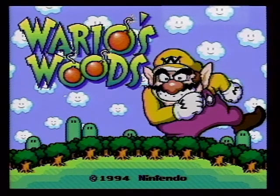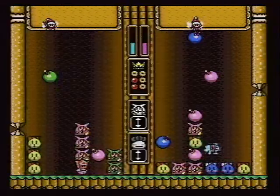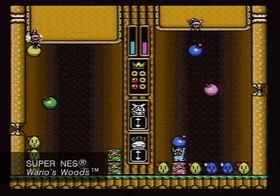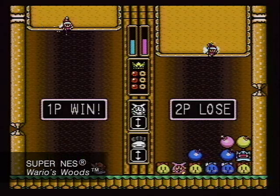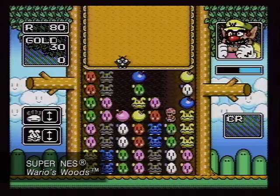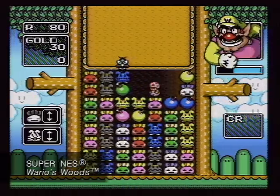Wario's Woods is the latest in challenging puzzle games for the Super NES. Evil monsters are invading the woods. Your job is to arrange a combination of 3 monsters and bombs, either vertically, horizontally, or diagonally, making the group disappear. But keep a watch out for Wario. He's up to no good, shaking trees and closing the ceiling in on you before you can complete the level.